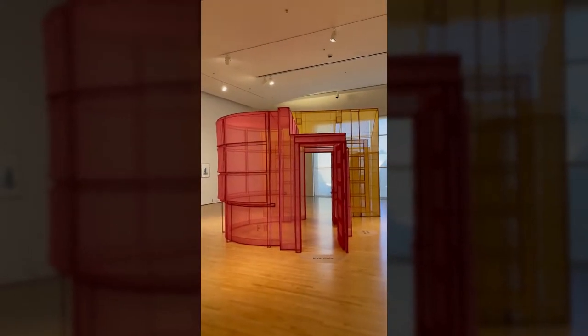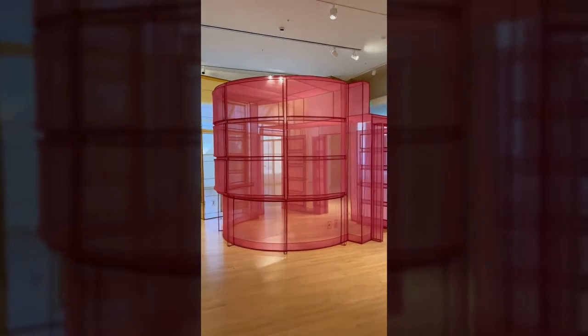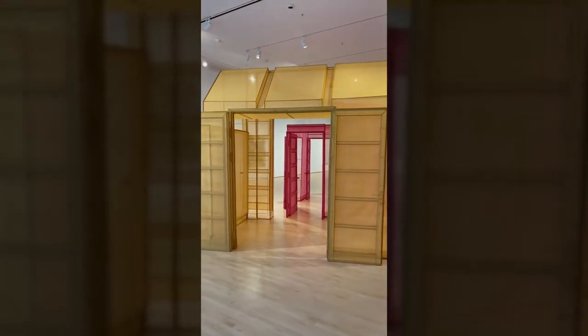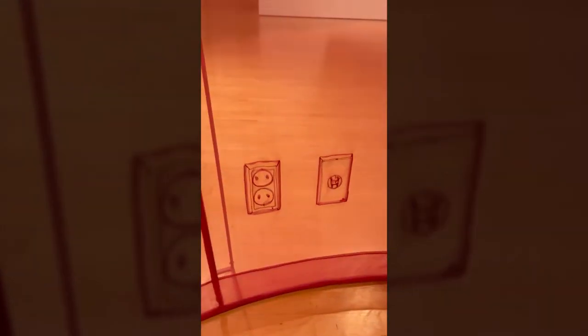The artist has recreated the entryway and the breakfast nook from his childhood home in Seoul, South Korea, out of thin, colorful fabric. This isn't just an artwork you look at, it's also an artwork you walk through. From inside the sculpture, you can see that the artist reproduces the spaces down to the smallest details, like doorknobs, window cranks, and electrical outlets.